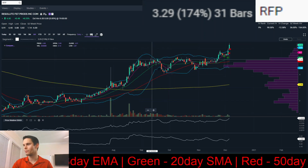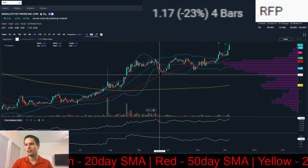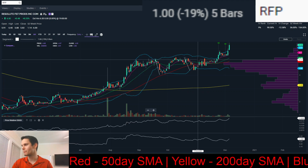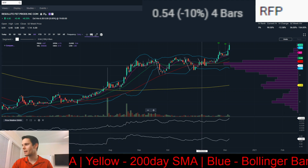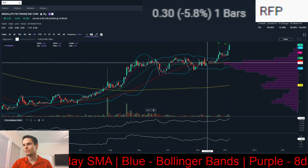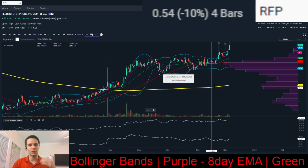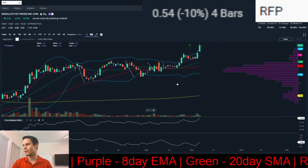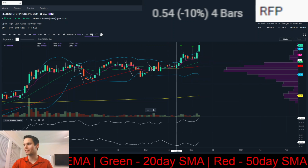And then from then, we saw that pullback here to the 50-day, around 23%. Another pullback, 19%. Another pullback on that day, 10%. And then the final one, 6%. So you get that volatility contraction pattern. 200 days in an uptrend, we're above that. So I took the trade after I saw this was breaking out.